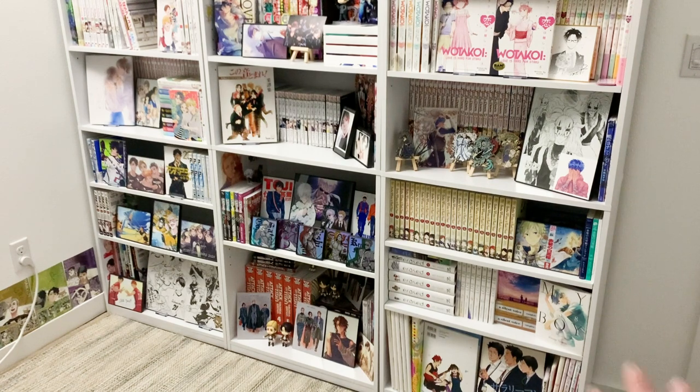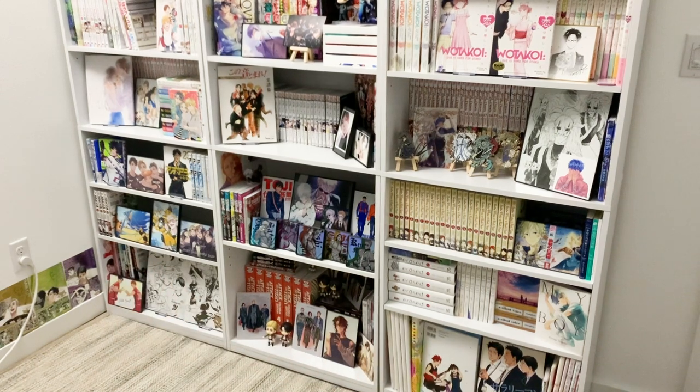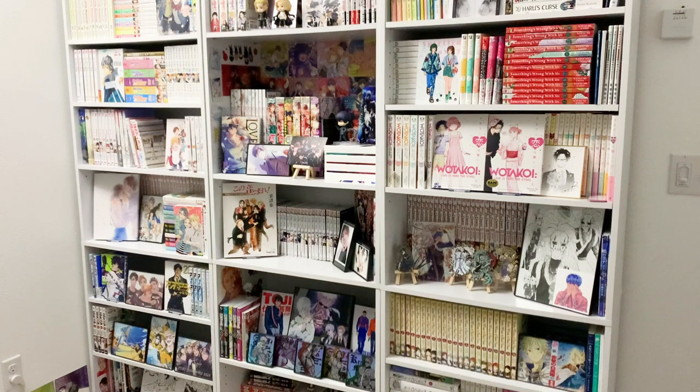So on my shelves here at the bottom are most of my just random extras, but then I also have them kind of sprinkled through the shelves. So I have my Attack on Titan extras over here, some of my sport ones over here, and then just other little booklets that I have with their series if they fit and looked okay.